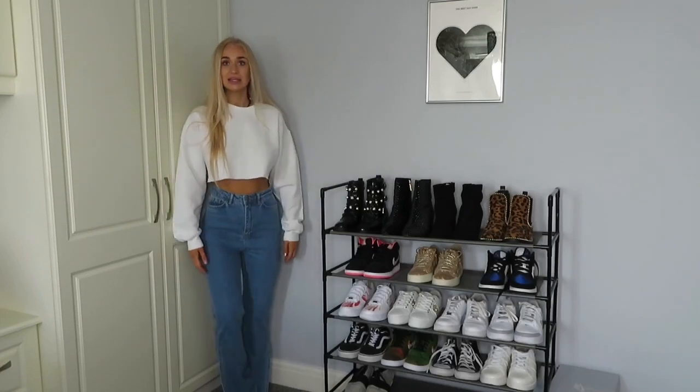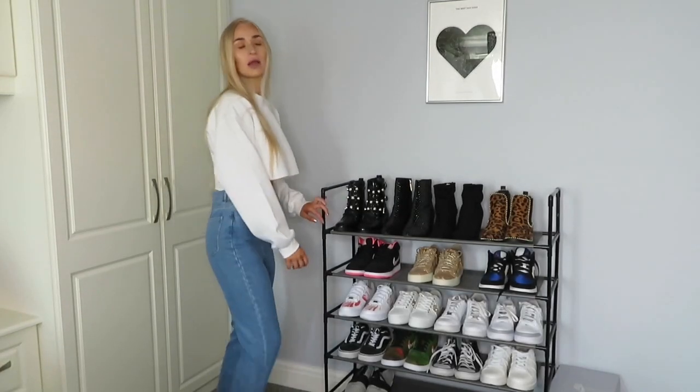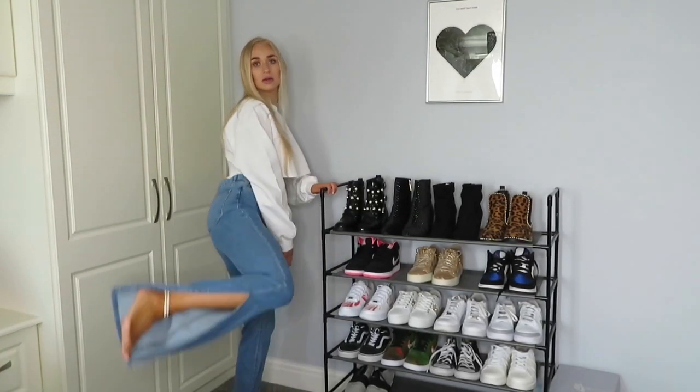Okay, so these, I don't know if you can even see. Oh, see, I've just nearly fell over. I thought I'd try out some flared jeans. Wow, these really aren't doing anything for me, are they?